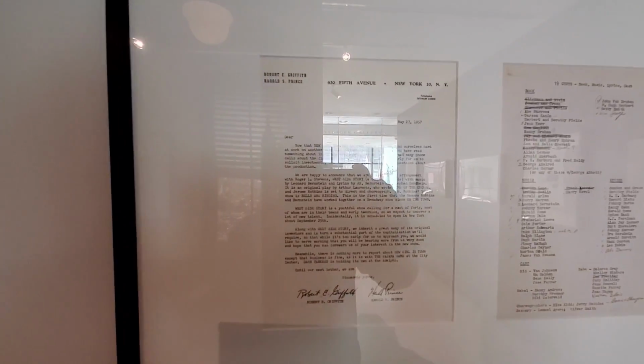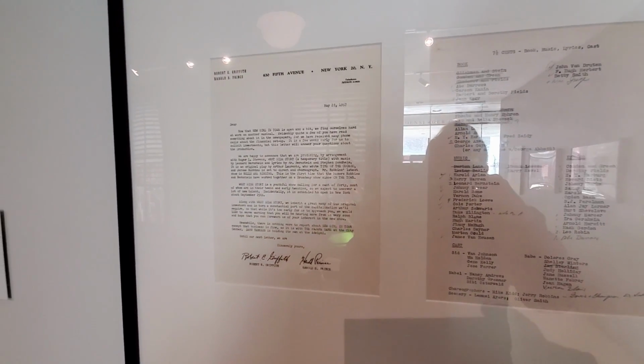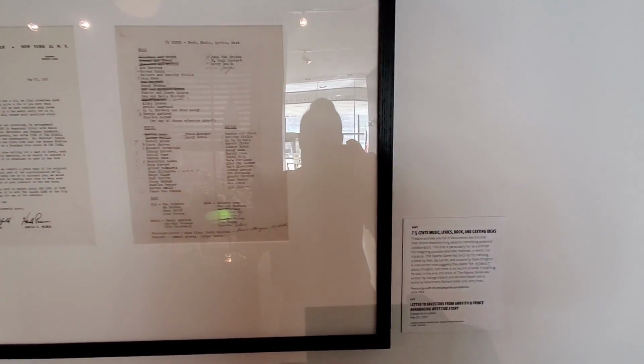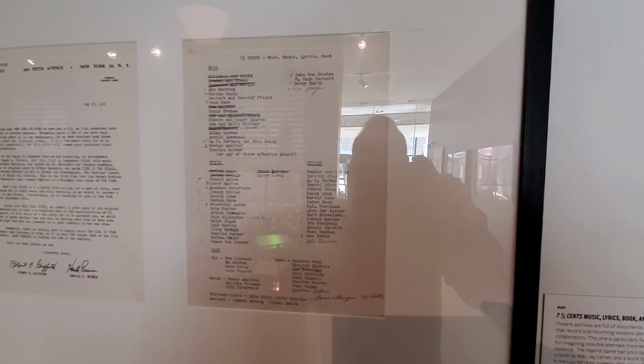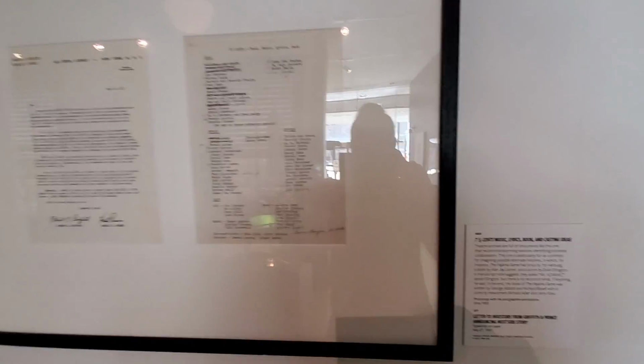This is a fun letter. This is a letter to the investors in New Girl in Town, and Hal is encouraging them to join his new production of West Side Story. And then there's a list of all of the people that they were thinking of for the adaptation of 7½ Cents, which of course became The Pajama Game.